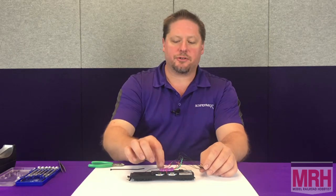Plug this into the model. Be careful to make sure none of the loose wires touch any of the live rail. Plug it into the model, put it on the track, and then turn on the track power and verify and make sure everything works the way it's supposed to.